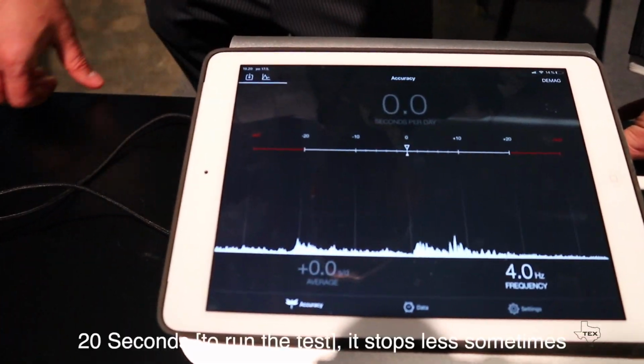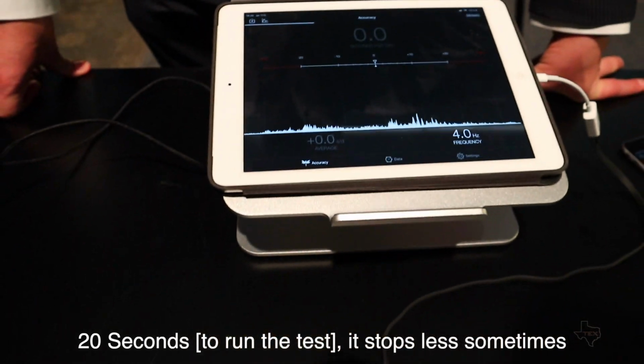Steer and 20 seconds stabilization time. Okay.